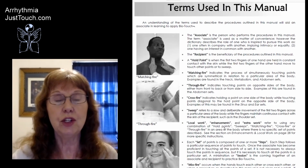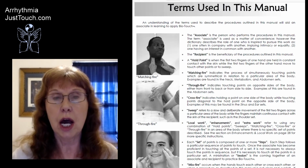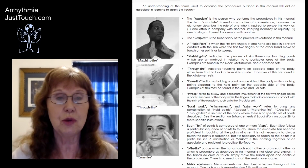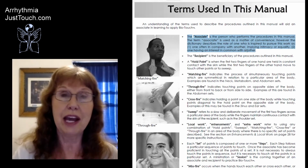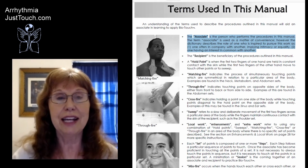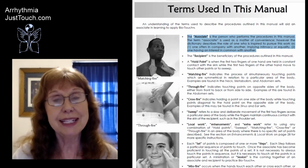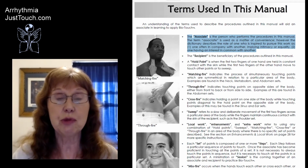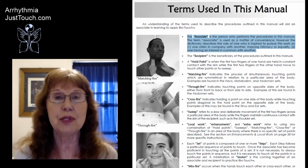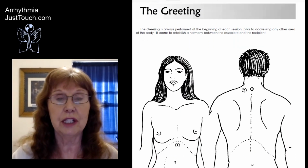We do have specific terms that we use, but these are usually given when we do our trainings. It's not really necessary in these workshops, although I do like to introduce you to the associate, so it's a relationship of healing. We have the associate, the one who is performing BioTouch, and the recipient, the one who receives the benefits of BioTouch. But I like the description from the dictionary: one often in company with another, implying intimacy or equality, and one having an interest in common with another. So BioTouch is truly a relationship of healing, because both the associate and the recipient receive something, whatever it is that we need. So it's a very lovely technique in that.